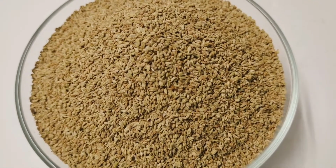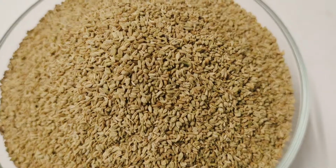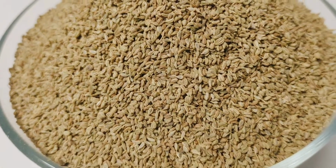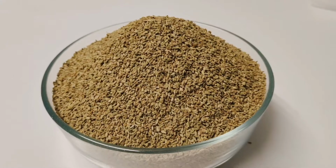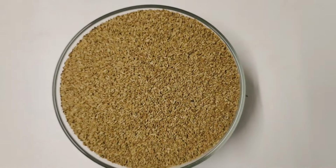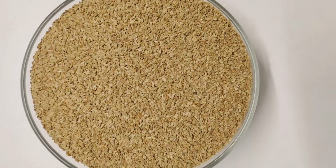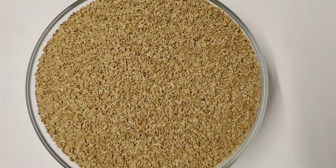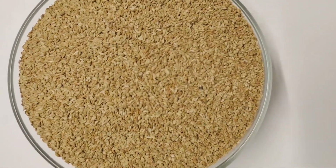Here comes the ajwain, Trachyspermum ammi. See how beautiful the heap I made here in the glass jar is. This is how one of the minor spices, Trachyspermum ammi, looks, and you can see its texture.